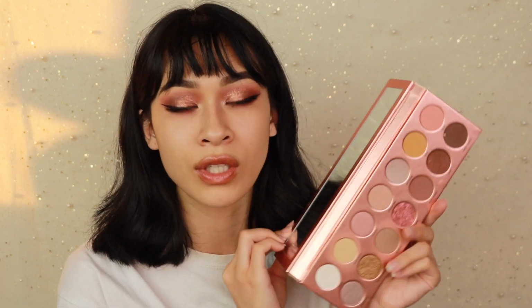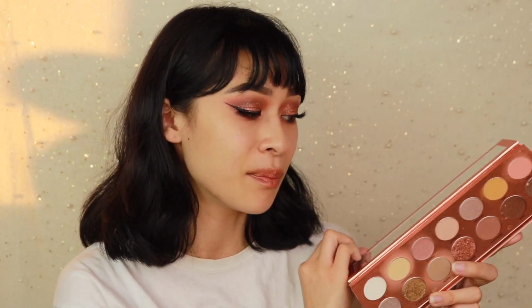I do have a video discussing this palette, and it's really nice. It really is. But I think on me, this runs a little bit more neutral cool. And I'm the type of person who likes my neutrals neutral warm. So this does have the undertone that I don't really prefer, which is why I don't gravitate towards it. And that's a reason why I need to just let it go. As much as I love Touch and Soul, I think sometimes we have to part with things even though they may have a sentimental value to us.